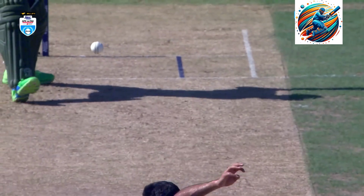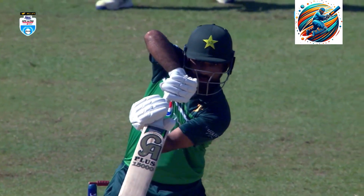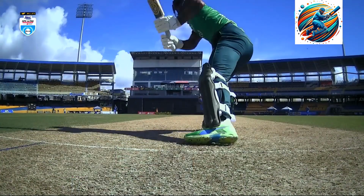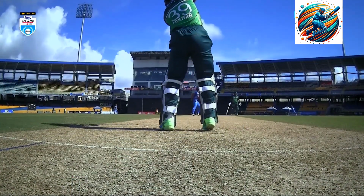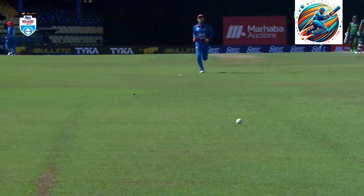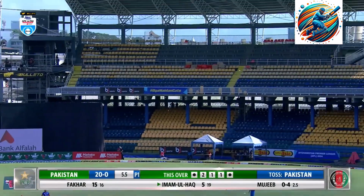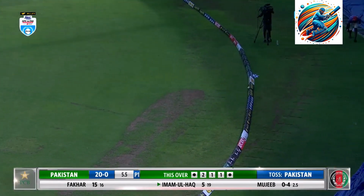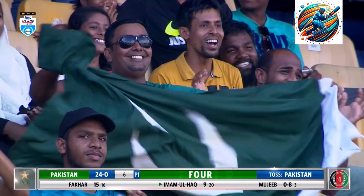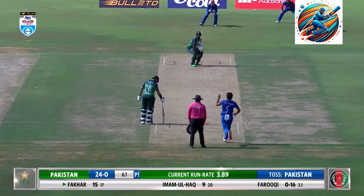The left-handed opener, Fakhar Zaman. A drive through extra cover, and this time around a full toss. He pounced on the opportunity. Didn't try to overhit the ball, just timed it. Now he goes down the ground. It'll bounce away, run away for 4. How ironic. 6 gone, 24 without loss.